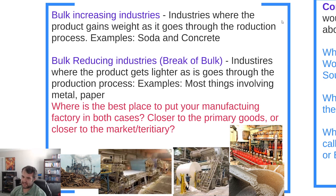It wouldn't make a lot of sense to mine a bunch of copper ingots, ship the copper ingots to one side of the country, and then smelt them into copper bars. You should probably have the copper smelter right next to the copper mine, because what else are you going to do with copper ingots? So where are you going to build your factory? Closer to the primary source, or closer to the primary sector, or closer to the tertiary sector? These are the decisions you have to make.